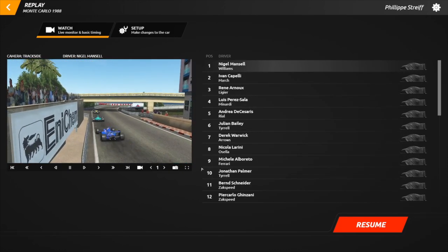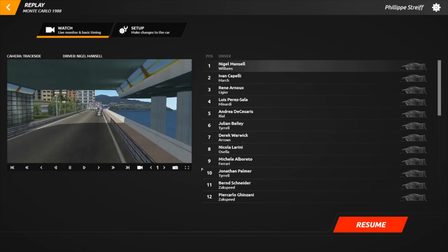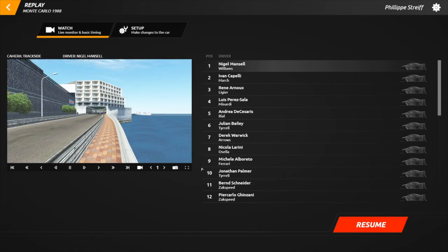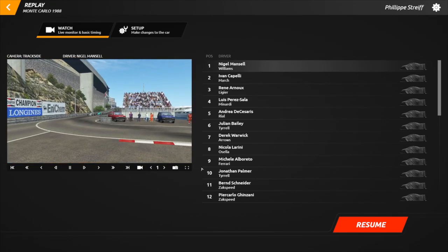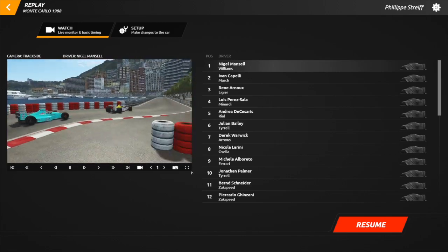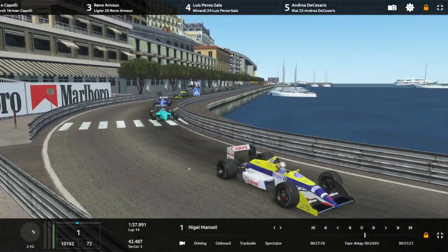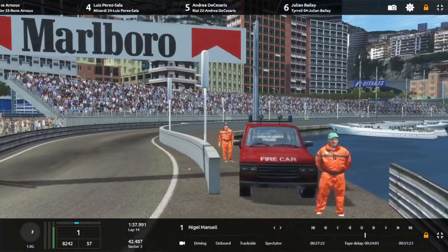So of course, the pole sitter currently leads. The only real change in the top four since the start was Capelli and Arnoux swapping round after Capelli's brilliant start to get past the Frenchman. But Capelli, to be fair, was leading a couple of laps ago. He did take the lead before I went away. But Mansell, while I was away, retook the lead in, I think it was Mirabeau. Not too sure though, unfortunately.